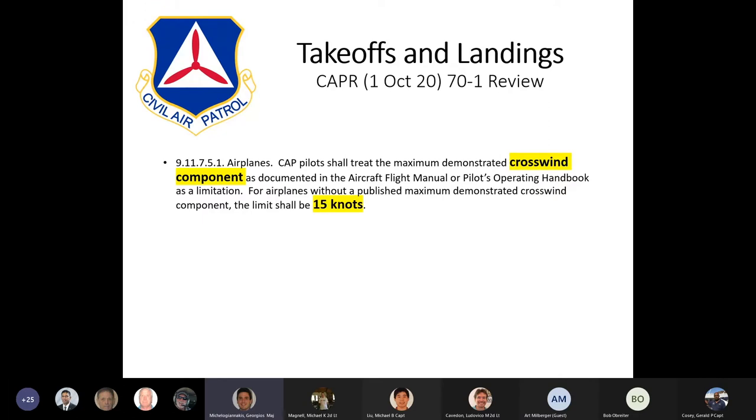If you don't feel comfortable with, for example, 12 knots of crosswind, you should not be attempting it. You should not be raising your personal minimum in the air. You can go with an instructor, you can go in a simulator, but these are the regulatory maximums. And these are some others from typical planes that we have.